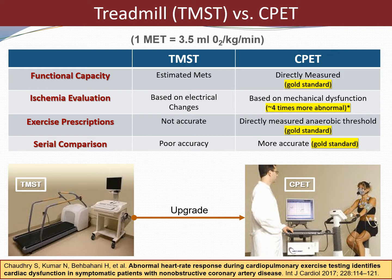So in cases where you would do a plain treadmill, or a stress echo with treadmill, or a nuclear stress test with treadmill, the treadmill component would be replaced by a more accurate gas analysis system. The benefits of CPET over treadmill are, A, functional capacity. Instead of estimating exercise capacity in METs, you're going to be directly measuring VO2, which is a gold standard and is expressed in milliliters per kg per minute, or as percent predicted based on population standards.